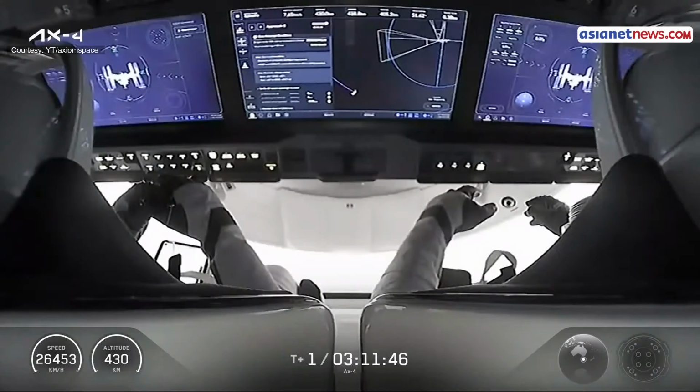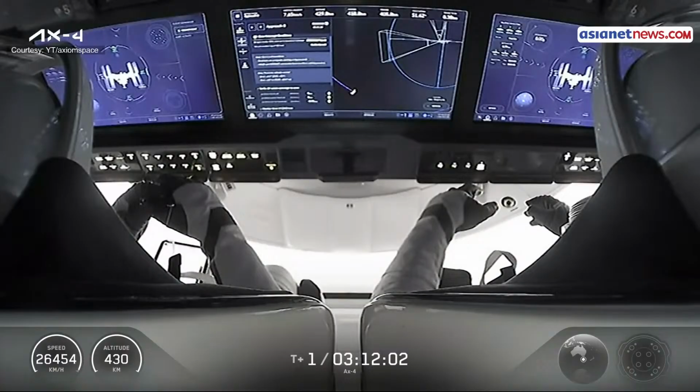A view inside of the Dragon spacecraft, and you see from just over the shoulder of Peggy Whitson and Shubhanshu Shukla, the commander and pilot, as they are continuing to monitor the progress of the spacecraft. And there, the final faint views of the International Space Station before the orbital nighttime period. And as mentioned, these two chasing each other just off the southeast coast of Australia as we speak. And a great view of that center screen there where you're seeing Dragon lining itself up with the International Space Station and the views that both pilot Shubhanshu Shukla of ISRO and Peggy Whitson, commander of Axiom Mission 4, are monitoring.